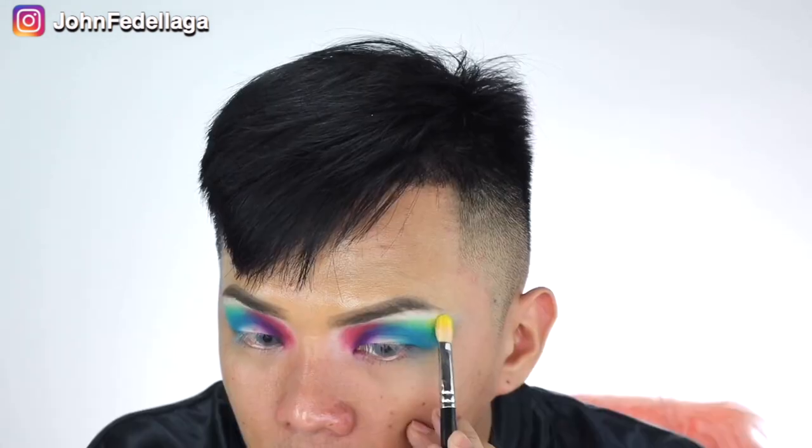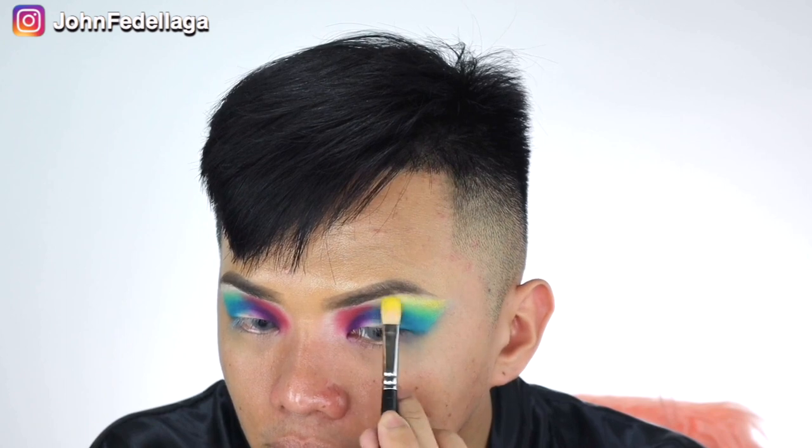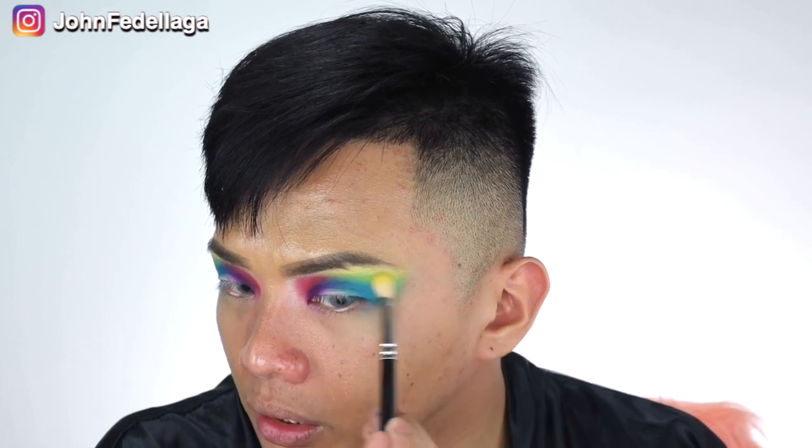Englishero pa. Char. Okay, so now we're gonna get a yellow shade. For my yellow shade, I'm gonna use this Sun Rays. And then this one of mine is we're going to put it on top of that color green. Make sure i-blend yun rin naman yung yellow sa color green.